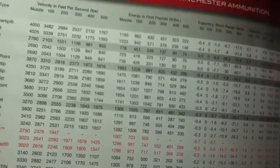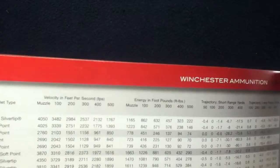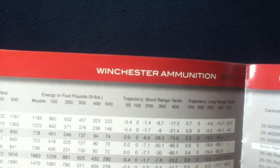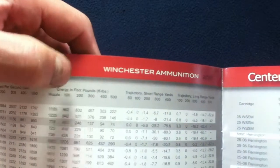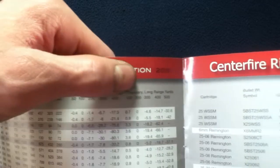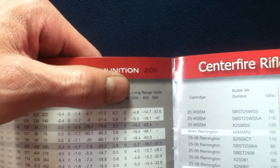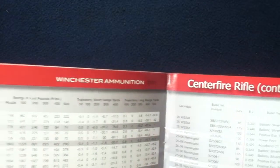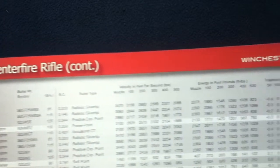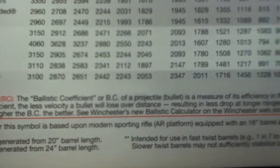I'm trying to look in the footnotes here if there's anything on the units used. That could have been a little helpful right now. Trajectory, short-range yards, so I'm assuming this is also yards then. 50, 100, 200, 300, 400 delineated. And then at long range, 100, 200, 300, 400, 500. So, yeah. Continuing on this side, the same thing. It just goes through all the different calibers. These are some of the footnotes I was trying to look at.